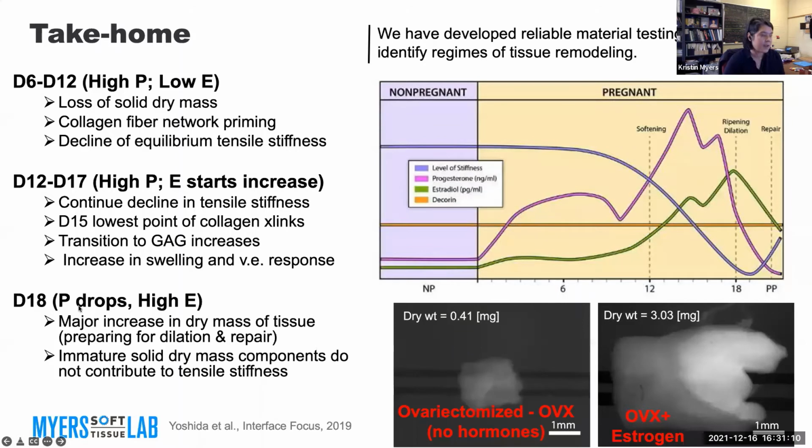And then right at the end of pregnancy at day 18, we have a massive progesterone drop. Estrogen is at the highest amount it possibly can be. So we see a major increase in dry mass of the tissue, preparing the tissue for dilation and repair. And then we see immature solid dry mass components do not contribute that much to the tensile stiffness. So that is sort of my take home.